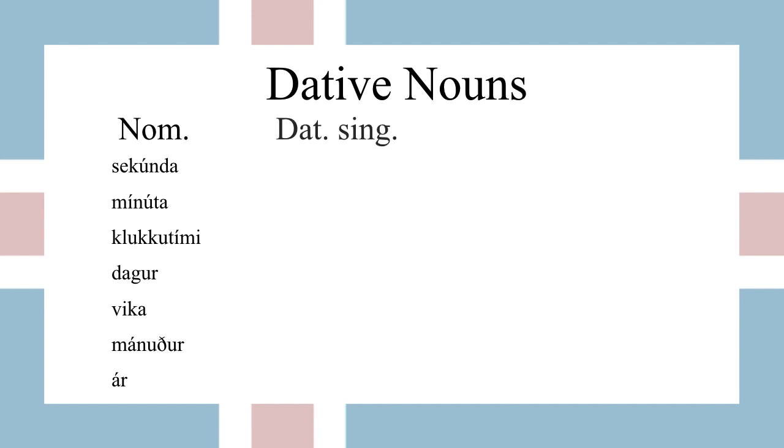Now, our dative singular form, this is the one that we'll actually be using if we want to say 1 second ago or 1 minute ago. We're going to use sekundu, mínútu, klukkutíma, degi, viku, mánuði, and ári. So these are the dative singular forms. These are what we'll use in our fyrir blank síðan phrase.